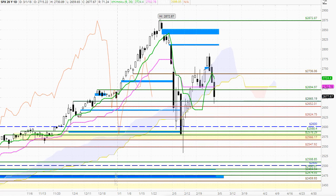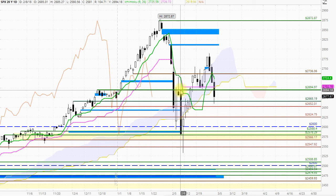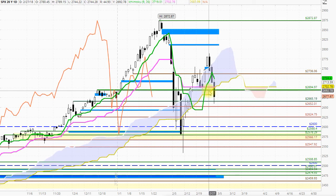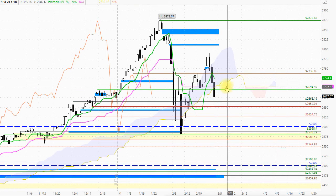Starting with the S&P 500, and the trend continues to the downside today. Some strong selling for the third consecutive day. The market traded down through important potential support around that 2694 previous support and then resistance level. It has held as support and resistance on multiple occasions, but today we have taken that area out in a fairly decisive way with a fairly large bodied candle and a very large ranging day.